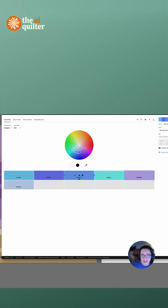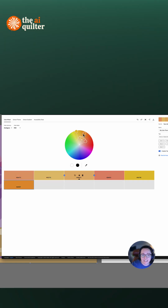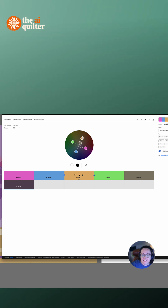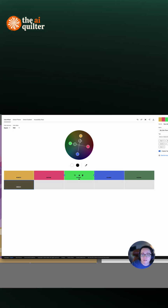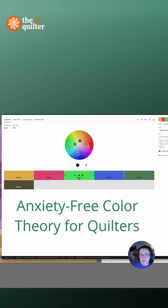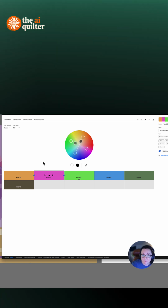And you can see that as I adjust these colors, it's allowing me only a certain way to go because there are different color harmonies at play. And if you take the color class that I do, I talk about these various color recipes using what I call anxiety-free language that helps you really get a handle on how to make the most of your stash and make quilts that you're really delighted by.